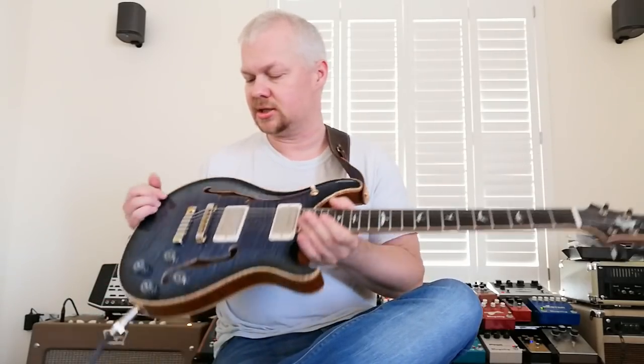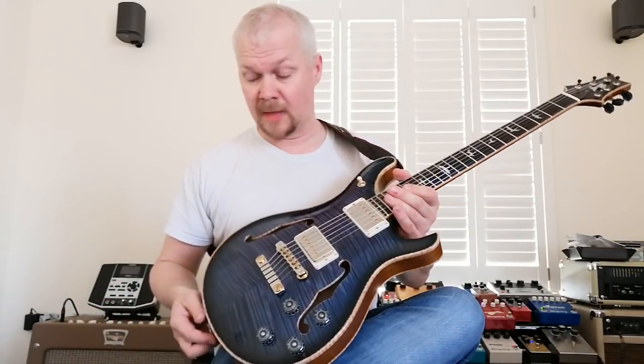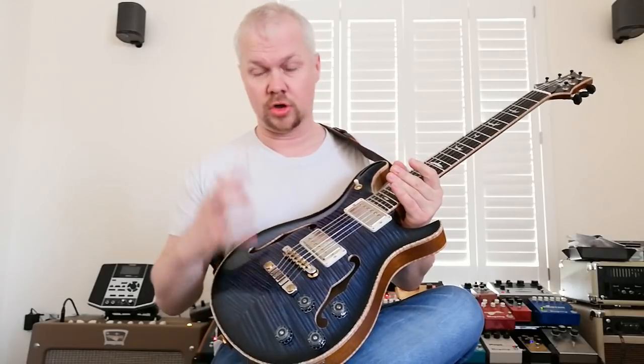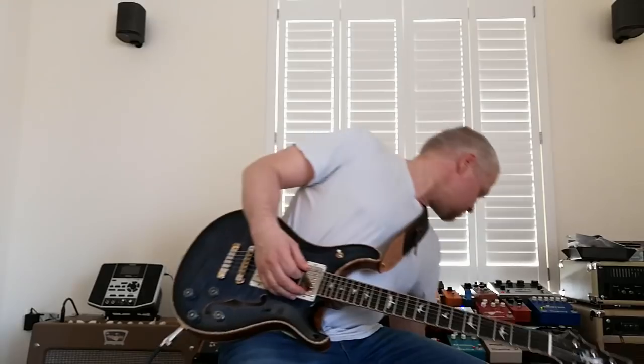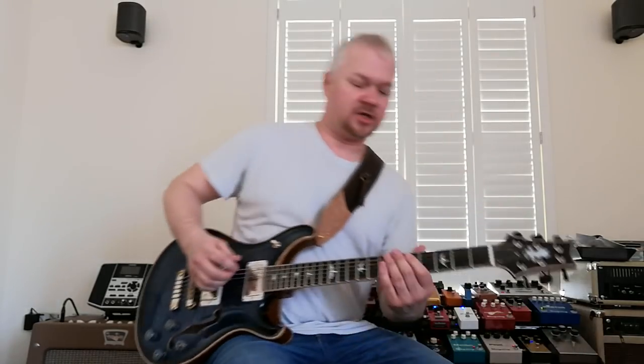So if you've got 10 grand to spare and you're a huge PRS fan, then you're not going to go wrong with this guitar, because it really is something else. It's a beautiful, beautiful guitar. So we're going to end on some blues, and let's try this tone here.